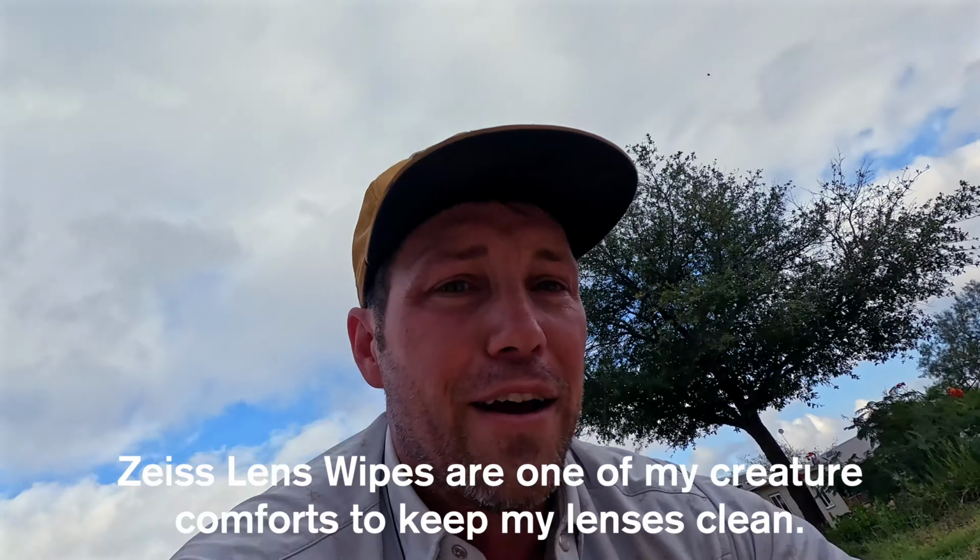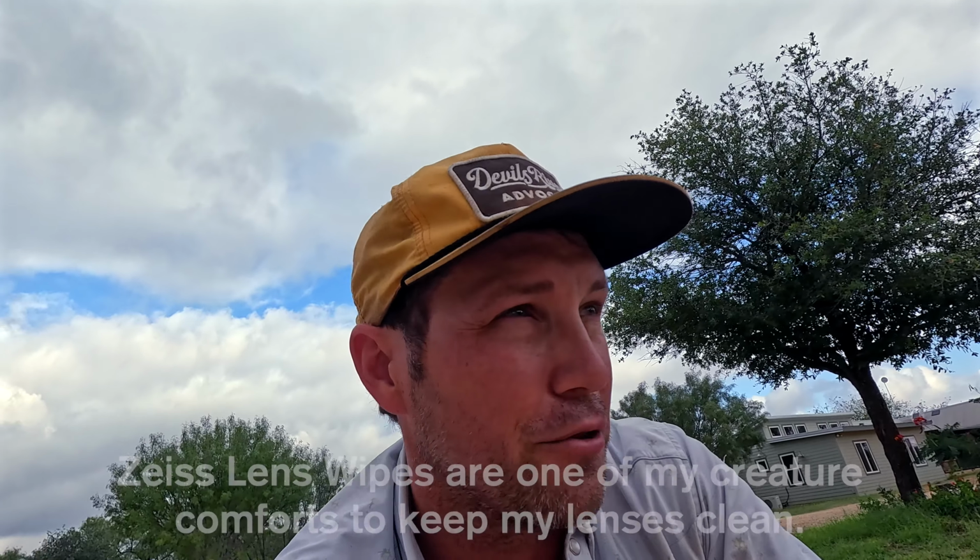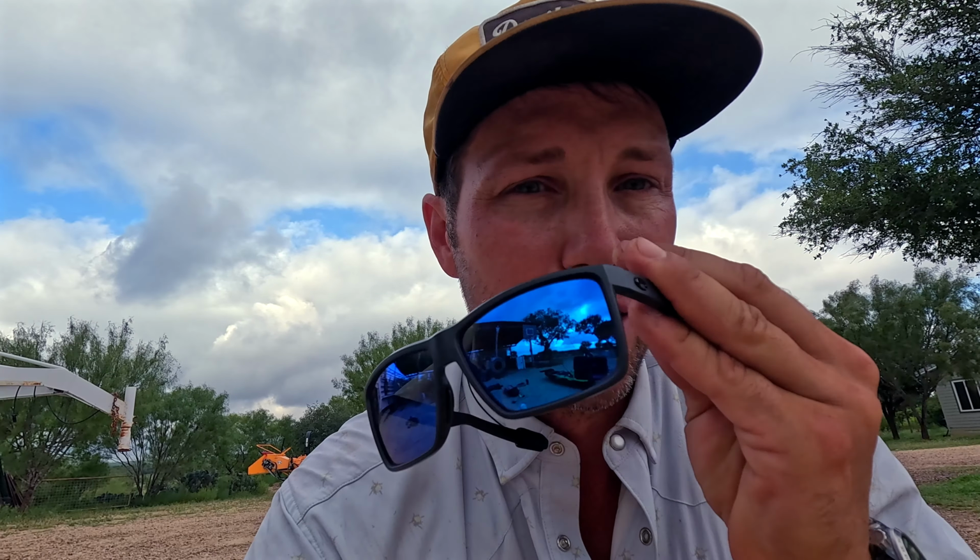I had a friend, we were on a Devil's River trip several years ago, kayak fishing, doing some fly fishing, and he pulls out these lens wipes and he's like, hey, here, clean your glasses with these. And I'm like, what? This is way overkill. I mean, we all fish with polarized glasses. These are my Costas. It was like day and night difference. So I'm now a huge fan of Zeiss lens wipes.